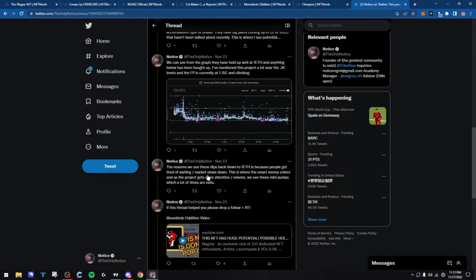You may be asking yourself, why do we see these dips to begin with in projects that pump? Why do we see Chimpers go from 2 ETH to holding this 1 ETH level? Why can it not hold that 2 ETH level? Well, one, whenever you see a collection really pump very fast, most of the time it's going to dump back down to a little below to where it pumped, or back down to where that heavy buying pressure is. The reason we see these dumps is, one, the market isn't the best right now, and two, people get impatient. They don't want to wait for the updates. They just want to take profits, which is 100% fine. But that is where the smart money, the smart investors, and the people that know this is a good opportunity get in at that moment.